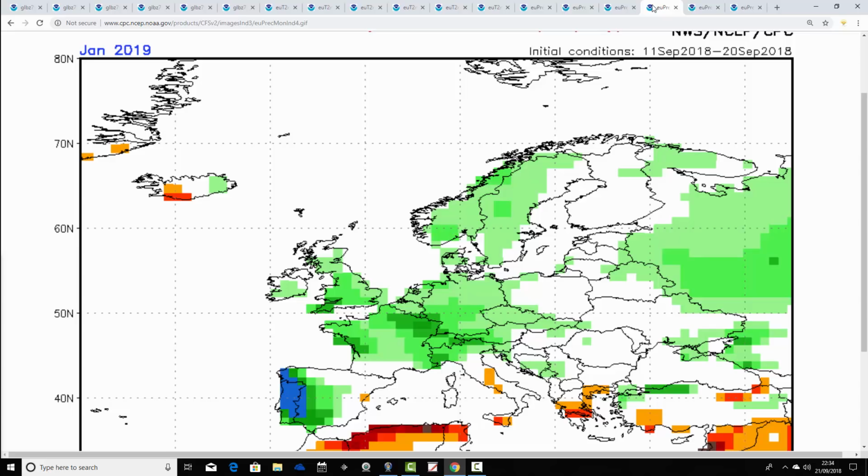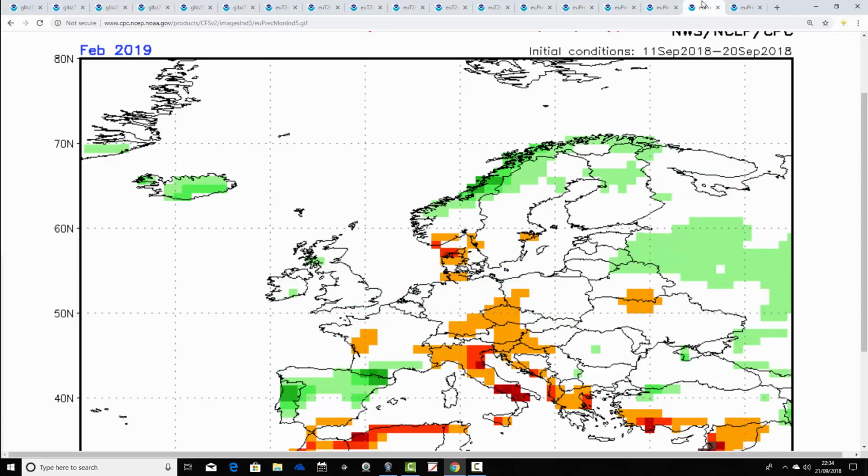January also looking wet, so yes, above average rainfall and significantly above average temperatures during January, which you would expect because the model is forecasting long fetched southwesterly winds which drag the air up from the tropical Atlantic. So not only is it very mild, but also moisture laden air, and that will dump lots of water from off the Atlantic across not just the UK but many parts of Europe as well.